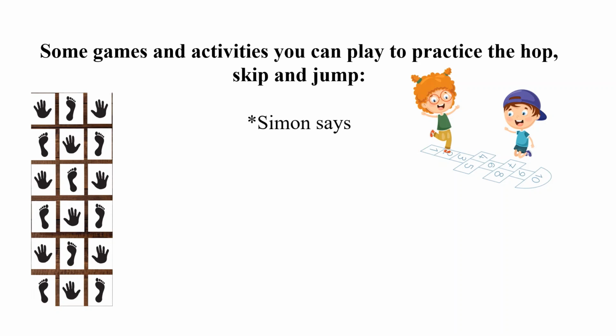Simon Says. Simon Says is a game where one person pretends to be Simon and everybody else just follows the instructions that Simon gives. So for example, Simon can say, hop on your right leg. Everybody will then hop on their right leg and they will not stop until Simon says stop or until Simon says to do something else like jump or skip.